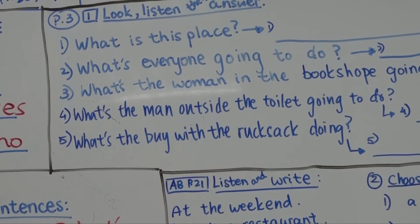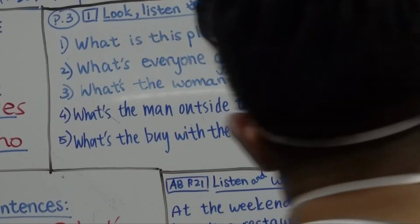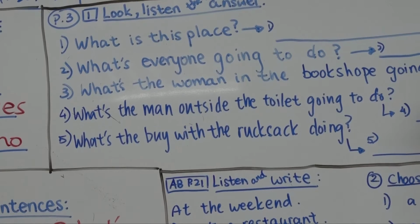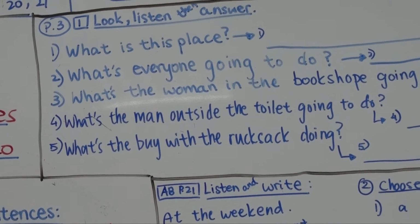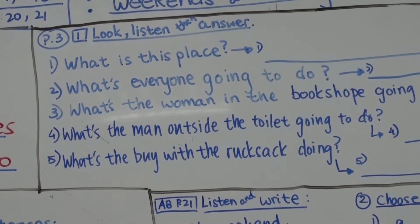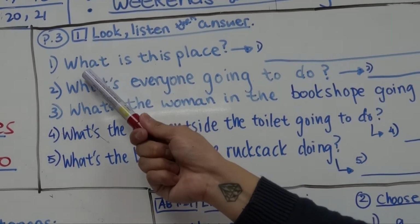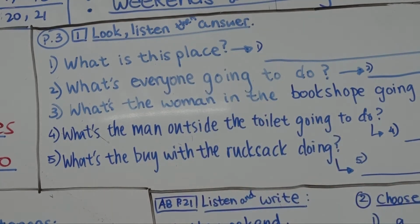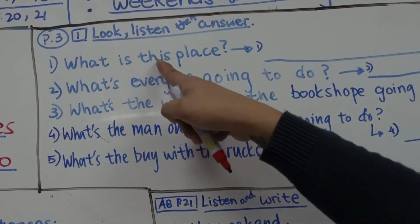Alright, so now we've heard the conversation between the two people, right? So now let's try to answer the question, okay? For answering the question, we will write down the question, and then if we are not sure, we will listen to the recording again, okay? So, question number 1, let's try to read the question together. What is this place? Is it a library? No, right? So how do we answer that? So what is this place?